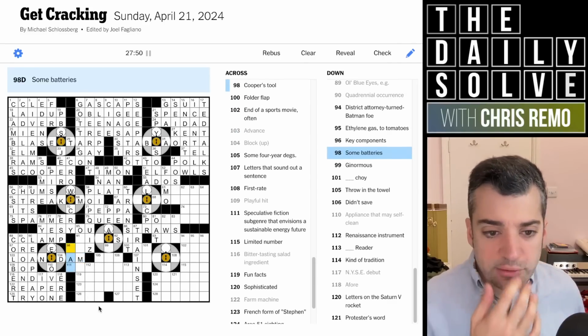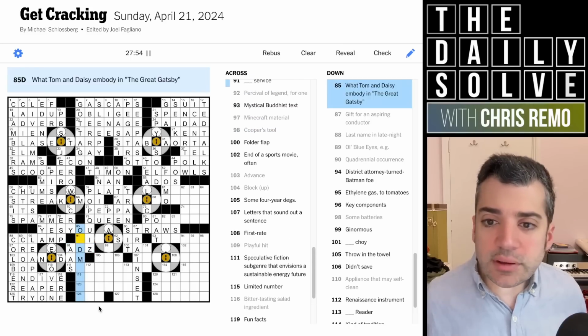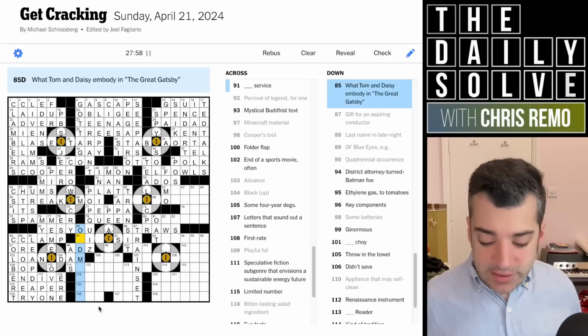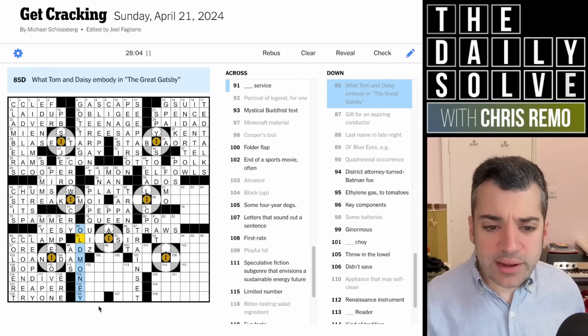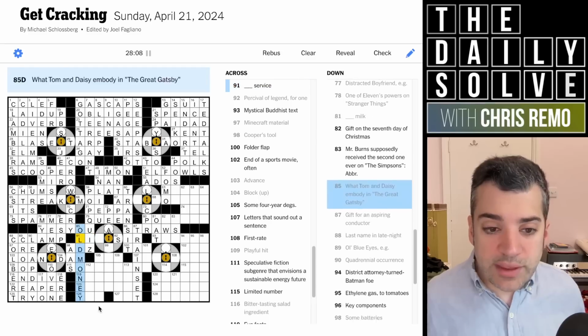Some batteries are double A's, maybe. This is an odds. Okay, there we go. Great. So old money. Yes. Okay. That was what I was thinking, but for some reason, what did I say? Sort of wealth and society, I guess. Yeah, what I should have said was old money specifically, because Gatsby is new money.